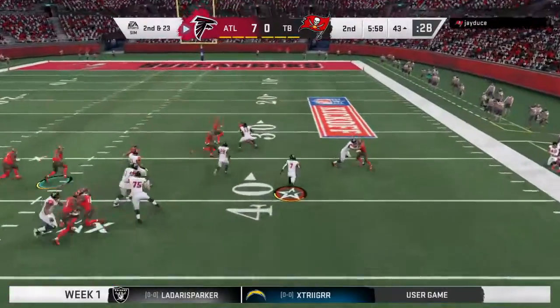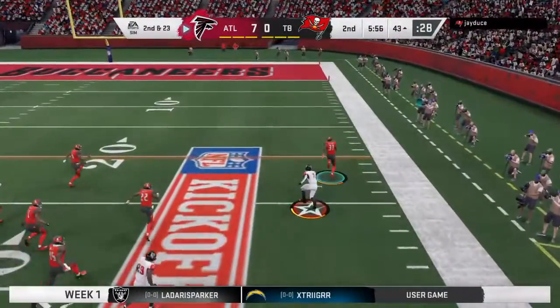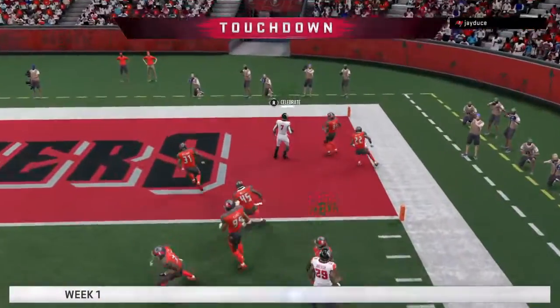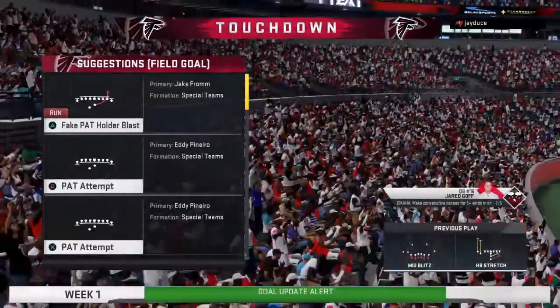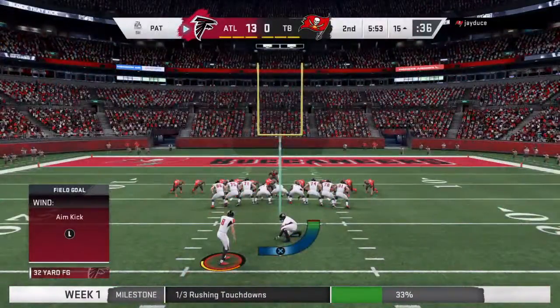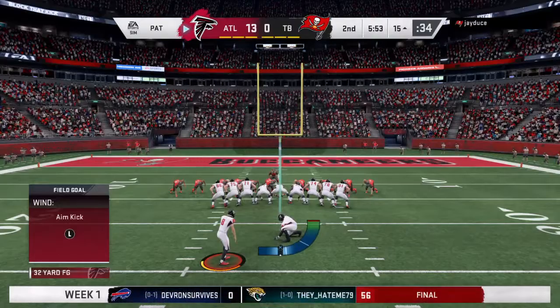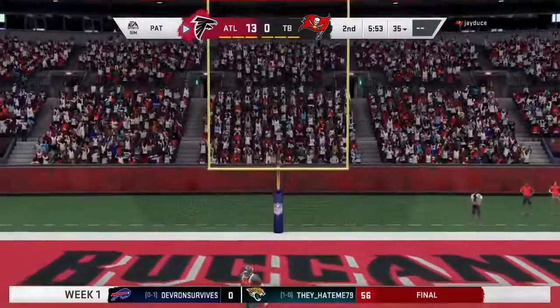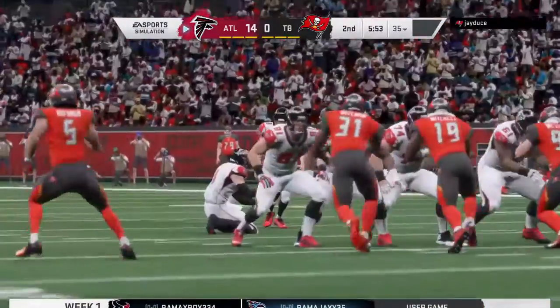Now a handoff looking right. There he goes inside the 30. Past the 20. And he'll take it into the end zone. Touchdown, Atlanta. A great play there. 43 yards. And the Falcons push further out in front. Point after, right down the middle. And it's now 14-0.